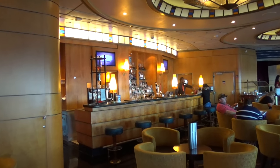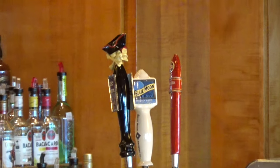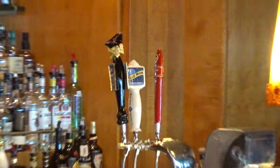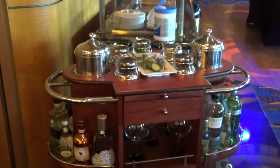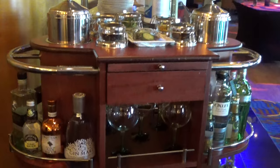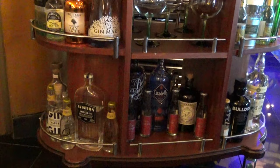Crafts. There's also a large bar, tons of liquor, only 3 draft beer selections. They've got a specialty drink that's like $20 we're going to try in a couple minutes. But there is some cool stuff in here. They've also got this gin cart. Gin is kind of their specialty, so they have this whole cart of gin that they wheel around, I guess, during some hours. That looks awesome.